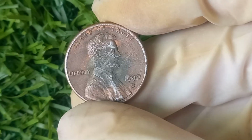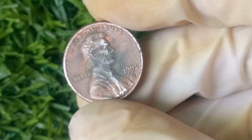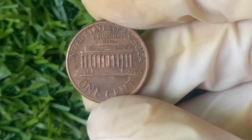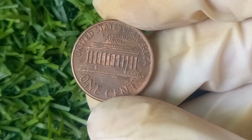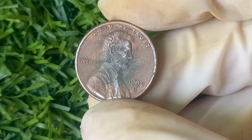What if I told you that a single penny in your pocket right now could be worth over $1.1 million? Yes, 1 cent. The kind you might find under the couch, stuck in your truck's ashtray, or forgotten in an old coffee can in the garage. Now, before you laugh and say, "Come on, it's just a penny," let me ask you this: would you throw away a lottery ticket if you hadn't checked the numbers yet? Because that's exactly what people do every day with coins like the 1992 D Lincoln Memorial Penny.